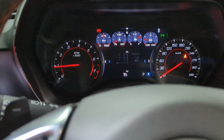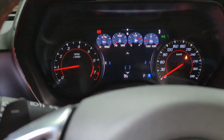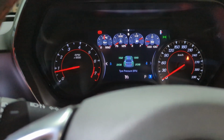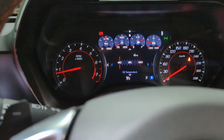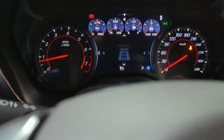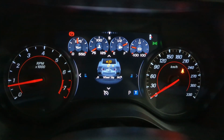see if I can find it. That's the dash cam talking away there. Maybe I can't find it. It might be under the performance options. But I did see a control for, here it is, limited slip.